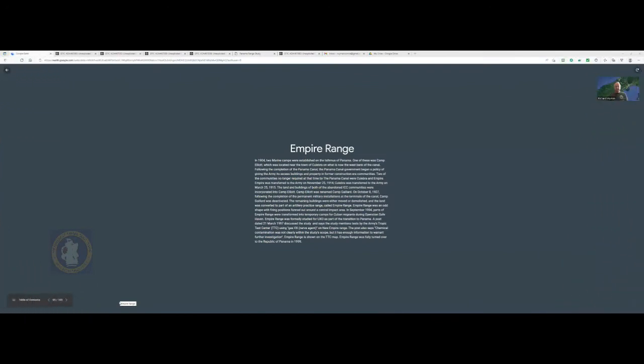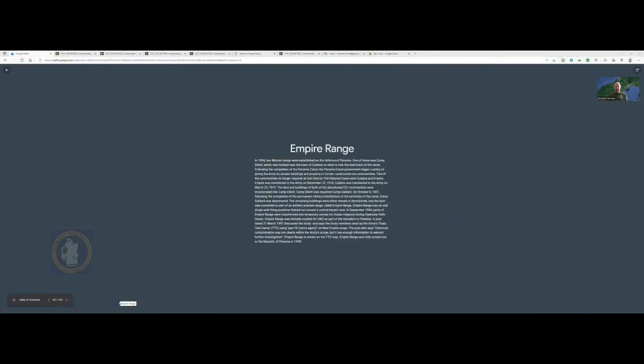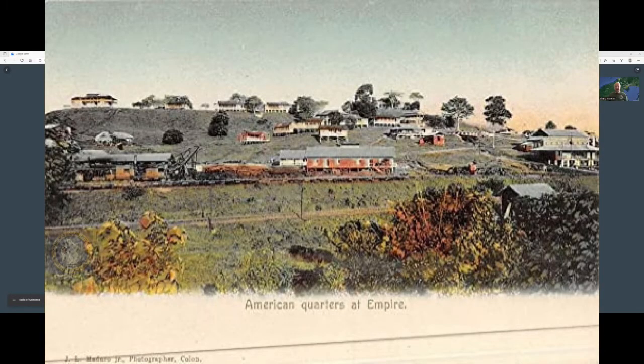Empire Range. In 1904, there were two Marine camps established on the Isthmus of Panama. And one of those was named Camp Elliott, which was located near the town of Culebra on what is now the west bank of the canal. And this is pretty much in the central part of the isthmus.